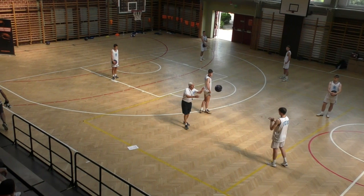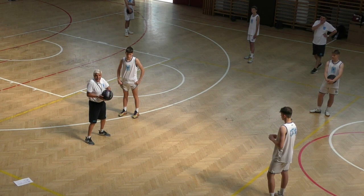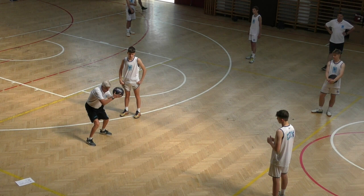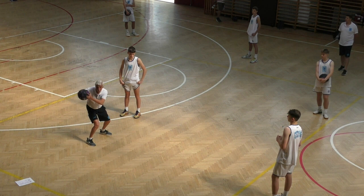First of all, demonstrate. Let's start with two steps. First of all, freezing. Be in balance position. What very often happens is they are too high. They need to be low. Bring the ball to a position where you can protect the ball. That means on the hip, on the ear, on the other hip, or on the ear. Never take the ball here.